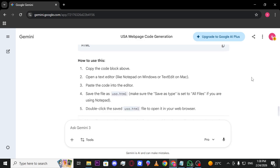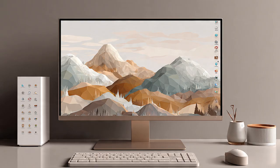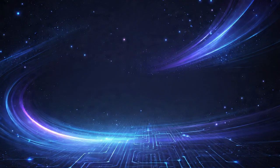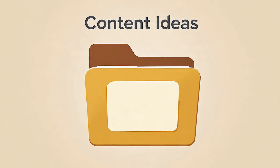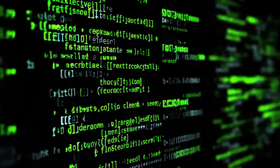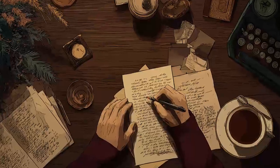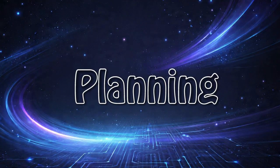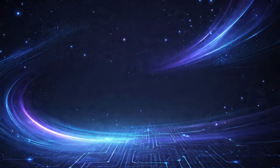The output can be copied, exported, or used directly depending on what you need. It works perfectly on both PC and mobile, so you can use it anywhere. The uses are endless. It can help with essays and homework, generate content ideas, assist with coding, plan your schedule, or even polish your writing. Basically, if it involves words, ideas, or planning, Gemini 3.1 can handle it.